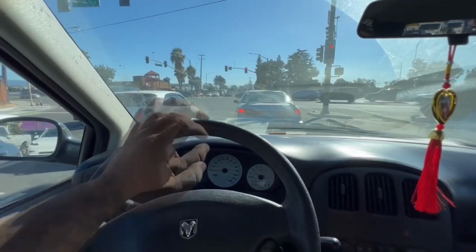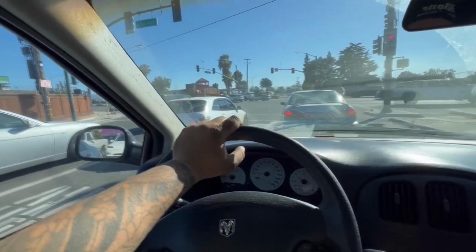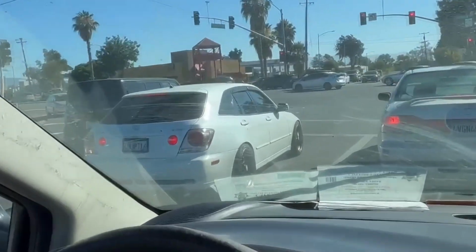So right now we're headed to Fred's house to drop off the engine. I don't remember what he paid for it, but I'll talk about it when we get over there. But check out this Y&S though. Ooh wee, this thing is too clean, my boy. God damn.